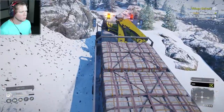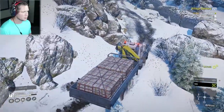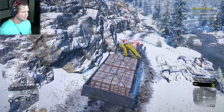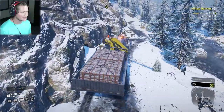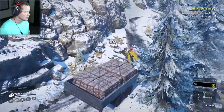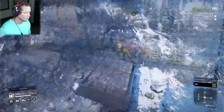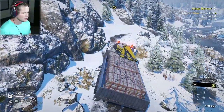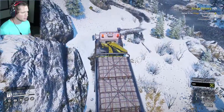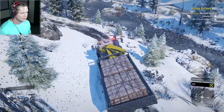Take this corner a bit wide. Watch out for that rock. Kind of get a bit of a bird's eye view, make sure we don't miss anything here. Gotta be careful. I don't like it when we have these slight slopes down into the water, where if you hit a rock at a weird angle or something, you're gonna end up tumbling in. Come on, baby. Be smart about this. Keep all four tires planted. Take your time.